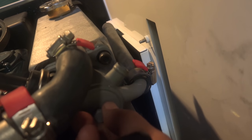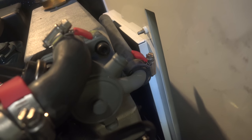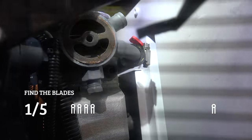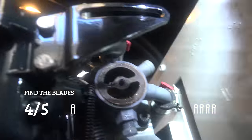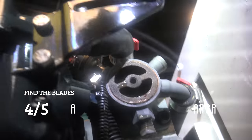So there's the heat exchanger. And I suspect that the broken off bits are in there. So I've got to get that off. I'll try and clean those out. There's one. There's two. There's three. There's four. I hope that's all of them. I don't see any others.